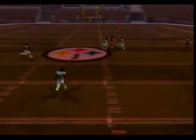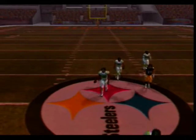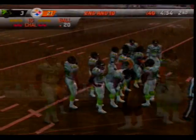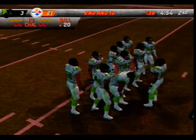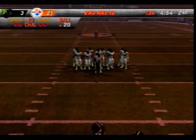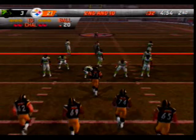Pressure coming. Deep throw. Nearly intercepted. He's back in his zone. He's reading. He sees the quarterback the whole way. Then he gets a chance at an interception. He just didn't finish the play. Second and 10. Ball on the 20-yard line.